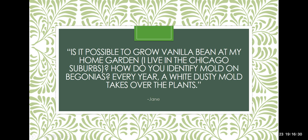There are plenty of plants that get powdery mildew and white dusty mold. But begonias, you really have to work at it to get that. And how do you spot it? You can see it. It's on the tips of the leaves. It's on the leaves. It's a pretty easy one to see.